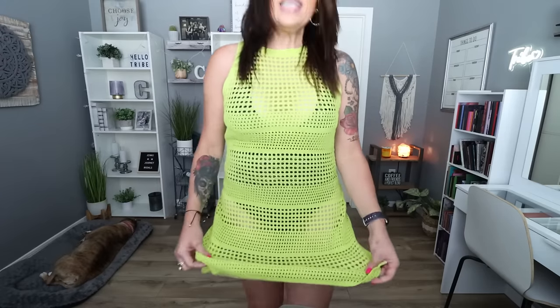But I actually really like this. It's comfortable, and you know, in the summer, I mean, my nails speak for that. I am in my neon era. So this, another great find. So that was a successful swimsuit haul and cover up haul from Shein.